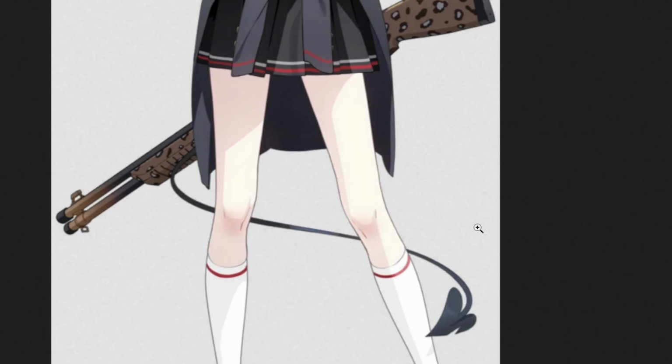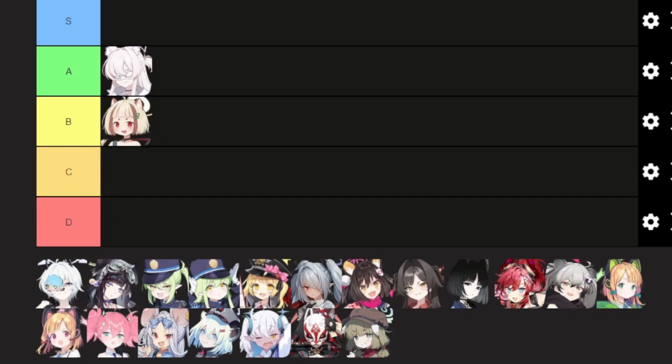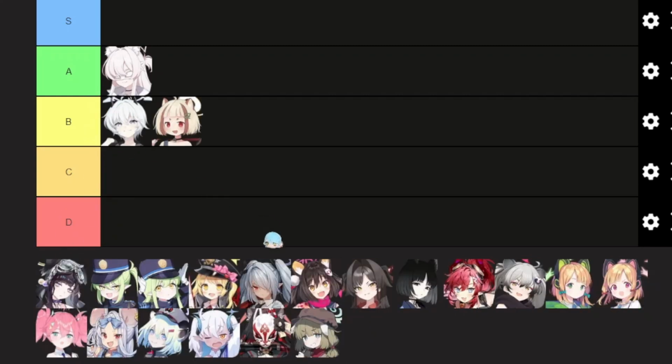Knowing zero about Erika, I'm assuming that the best thing I'd want out of her tail is, I guess, wrappability, you know? You just default to wrapping. I guess because I don't know Erika that well, I'll just have to put her in the B tier. But because I can guarantee the wrappability and pullability, I'll put her above Arata.